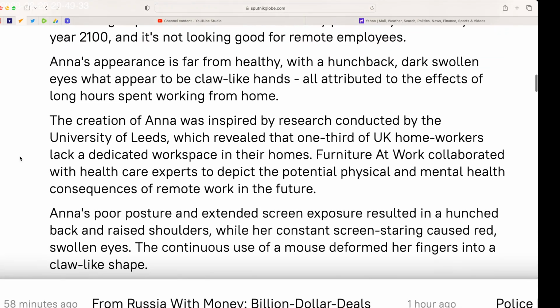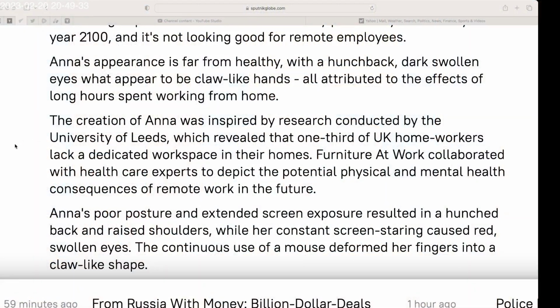Anna's appearance is far from healthy, with a hunchback, dark swollen eyes, what appear to be claw-like hands, all attributed to the effects of the long hours spent working from home. Hey, who are you to judge, huh? Is that because of this? Okay, yeah, kind of like that. All right, let's go back.